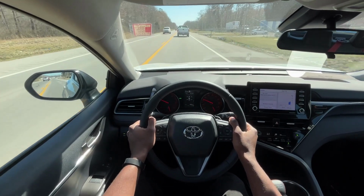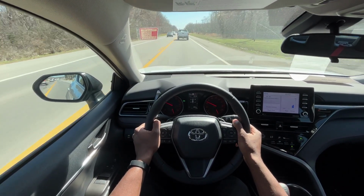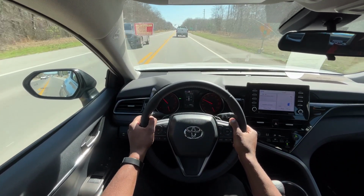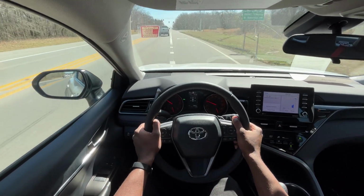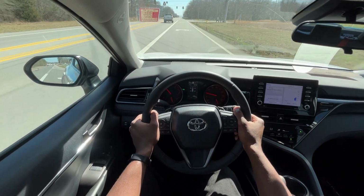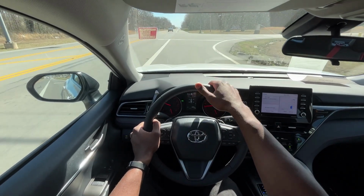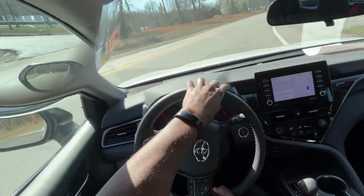And I just love the sound. It just has such a sporty sound. And if you want to drive it like that, because you want to be loud, you can do that too. See these downshifts. Now it's still not a stick, so you don't have full control, but it's good enough.